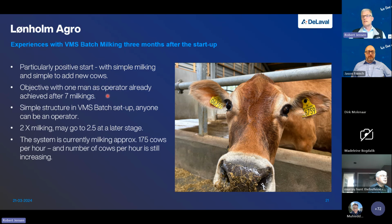He jumped in himself. On day number 7, he sent his operators away. He wanted to prove that this can be done by one man. So after 7 milkings, he was the only operator doing all the cows. And ever since then, they have been one man operated, except for in the beginning when they milk their special need cows. Then they are 2 for the first hour-ish. Then the second person goes somewhere else. And currently, how big are their group sizes? They are working with 200 cow group sizes.